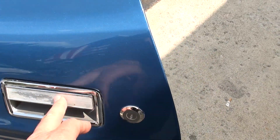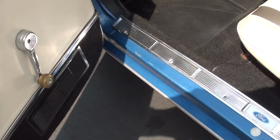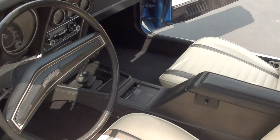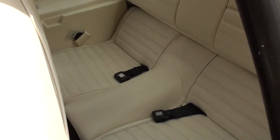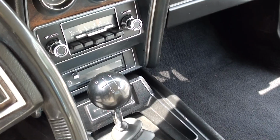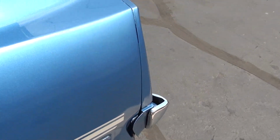Looks like factory door handles. There's your door tag. I love the color combo. The white interior looks good in this car. Bucket seats, console. Again, four speed, got the stock Hurst shifter in it. Factory tach engages. 86,312 original miles on the car. Factory AM/FM radio. It's got dual exhaust. It's got a 9-inch rear, factory 3.50 gear.